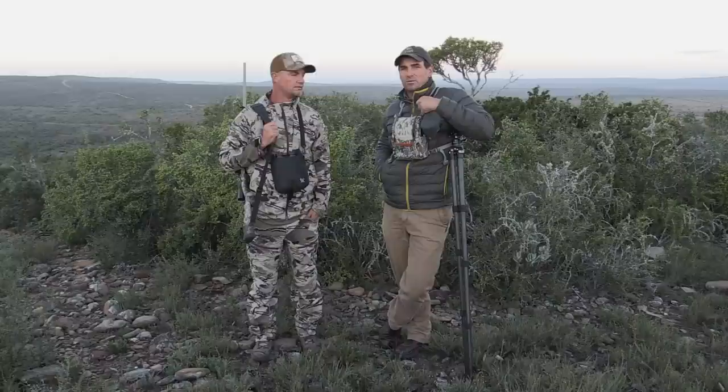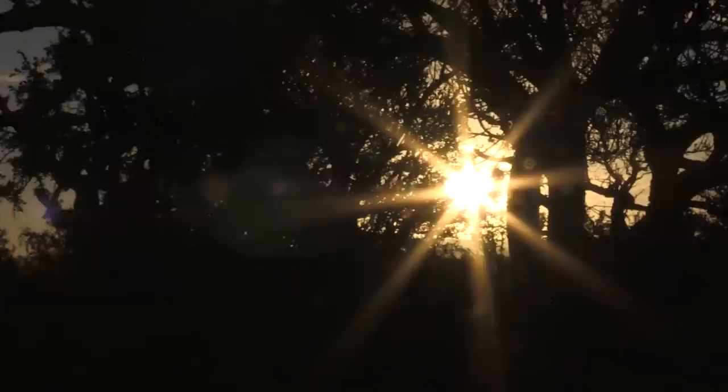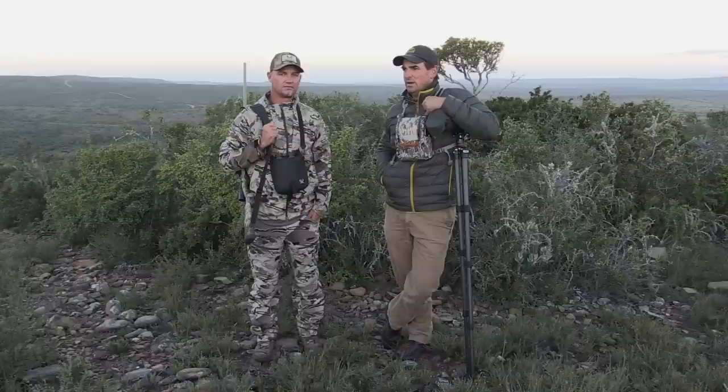The wind's got really cold. Well, for us it has. You probably don't feel it too much, but the animals have too. So it was a bit quiet this afternoon. Sun's going down and it's going to get dark pretty quickly, as it does in Africa. But we've had a good day. We're looking for Nyala this evening. We didn't see any today.